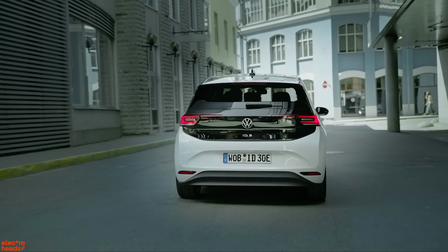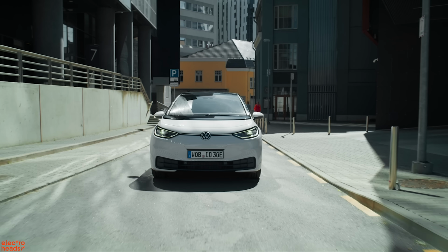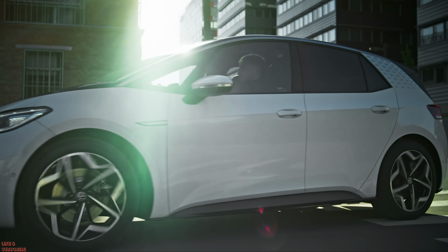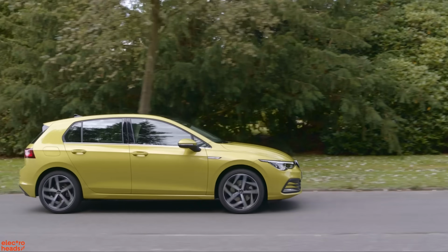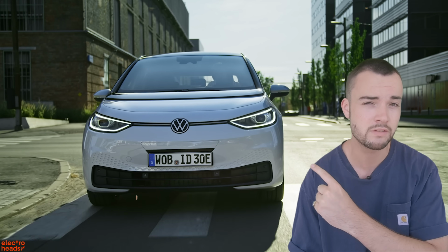Now, the VW ID.3 is a brand new car, but it's based on the same kind of principles as the Golf. It's designed to simply be the best day-to-day car for the most people. Not electric car, mind you. Just car. VW will continue to make the Golf for at least a little while longer, but make no mistake, this is the face of VW now.